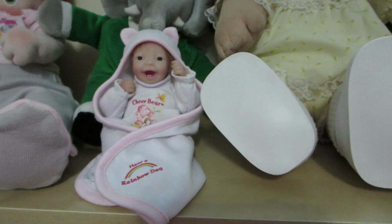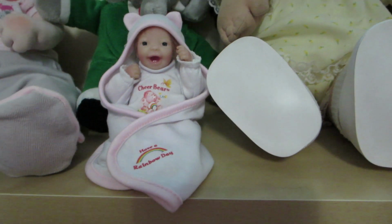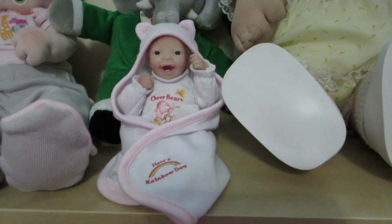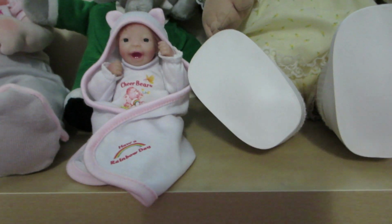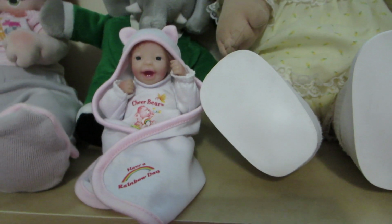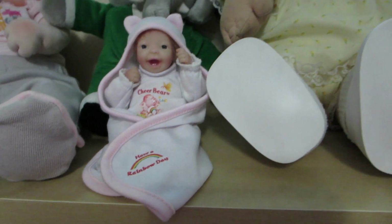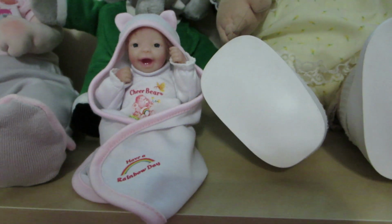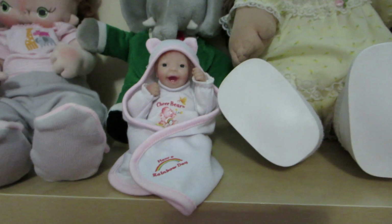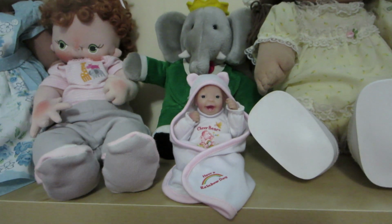So I said to him, no, honey, I knew that it was going to be a tiny baby. I knew the size. I was aware of that. But I just like the Care Bear aspect of her. I just think she's cute. And like I said, she is special to me, even though she doesn't look as nice as the catalog. She's still really special to me because I love Care Bears, and she's a gift from my husband, and I just love that he got me a doll regardless. So she's gonna stay. She's a keeper. And she's so tiny, she doesn't take up much space anyways, so it's not a big deal.